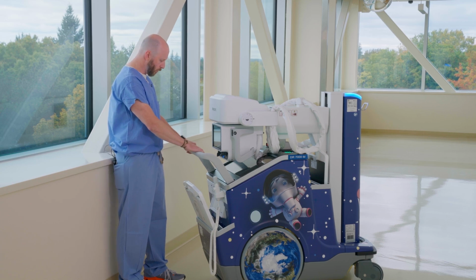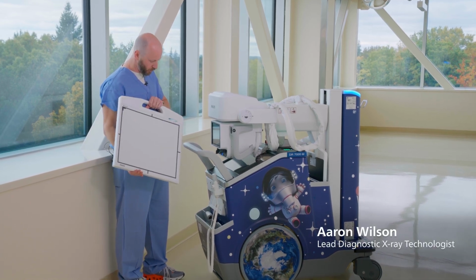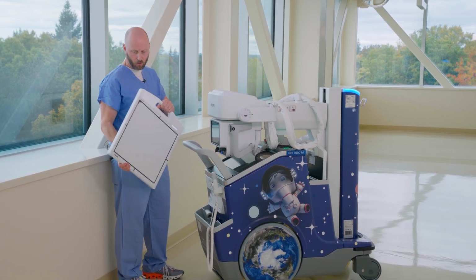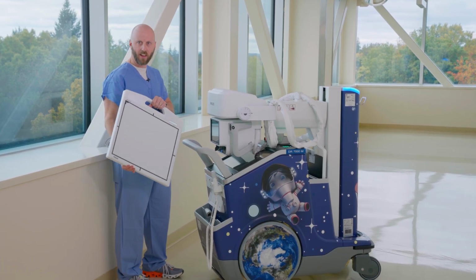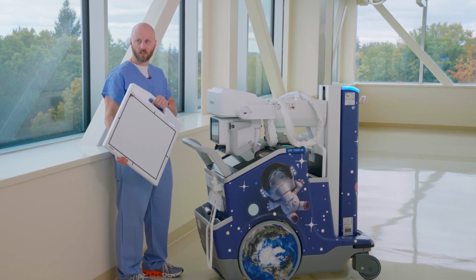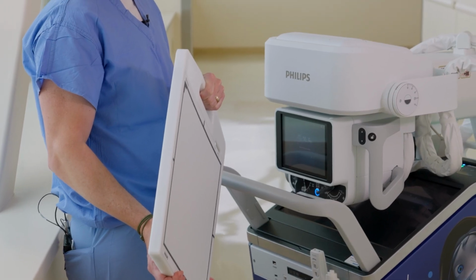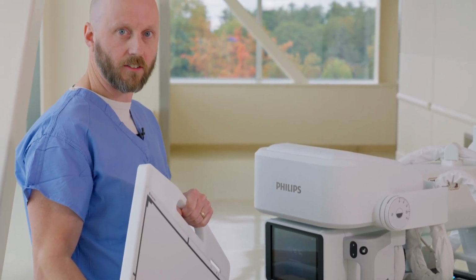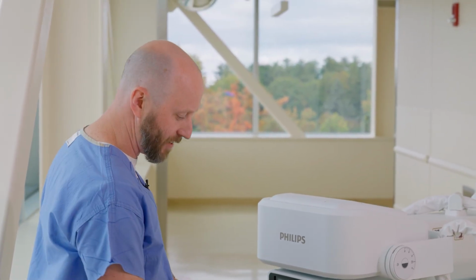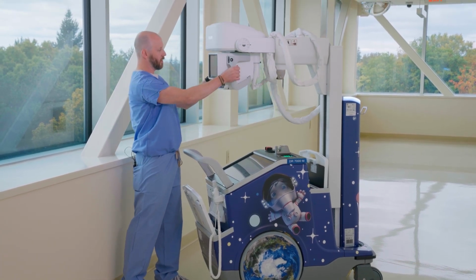So with this new mobile, you'll notice that this detector is identical to the previous generations, which is great because if we ever have any issues, we're able to interchange these with any of our other equipment. So if we happen to get upgrades, we can take those detectors and integrate them with the newer systems. Or if we happen to have a drop, I can quickly take one of the other detectors and quickly attach it to this mobile.